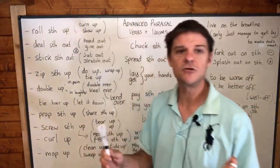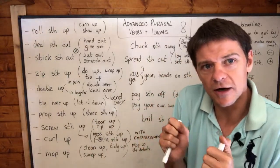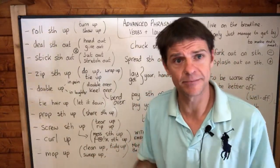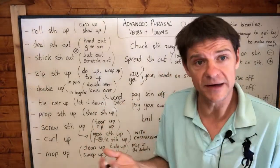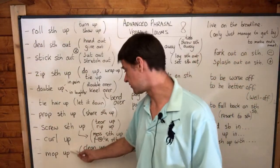Curl up. You can curl up, and it sounds like you're in a really comfortable, warm position when you curl up. You usually curl up on the sofa, or the cat can curl up on your lap, something like that, when it's all nicely like a little fetal ball, and you feel very warm and comfortable when you're curled up anywhere. So it's quite a nice one to use, curl up.